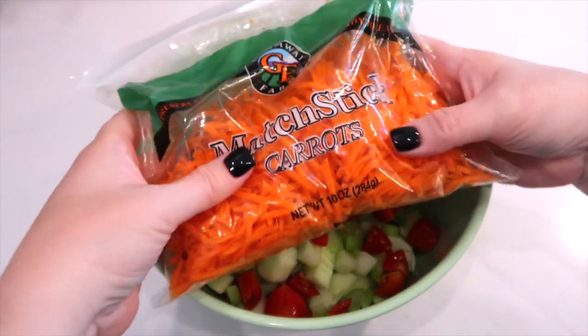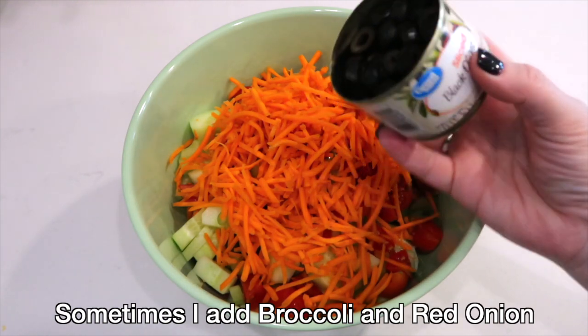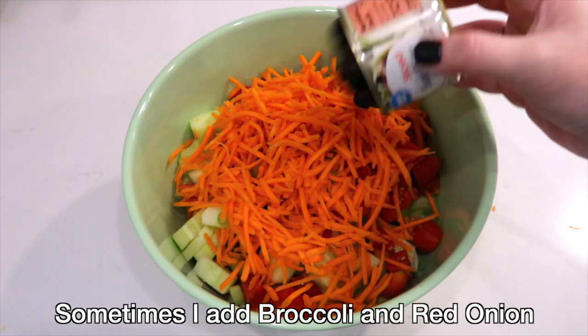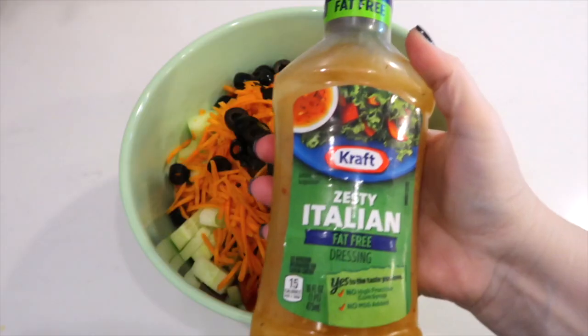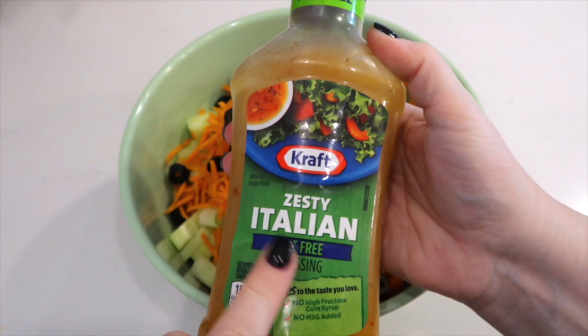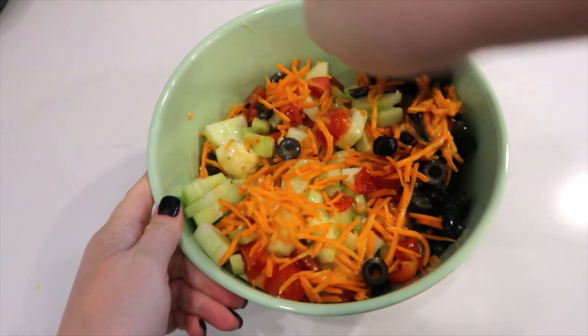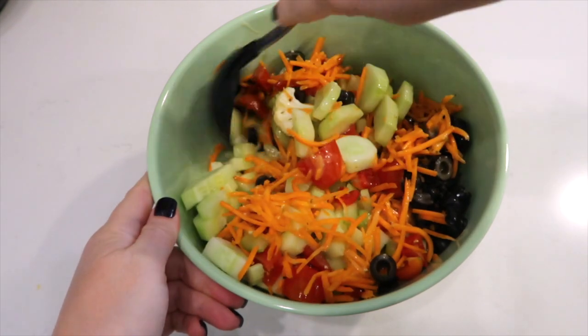The 2 final items, I'm gonna add these matchstick carrots, and I love black olives, so I'm adding a can of drained sliced black olives. For the dressing, I have Kraft fat-free zesty Italian dressing. If you're following Weight Watchers, for 2 tablespoons of fat-free Italian dressing, it is only 1 point.